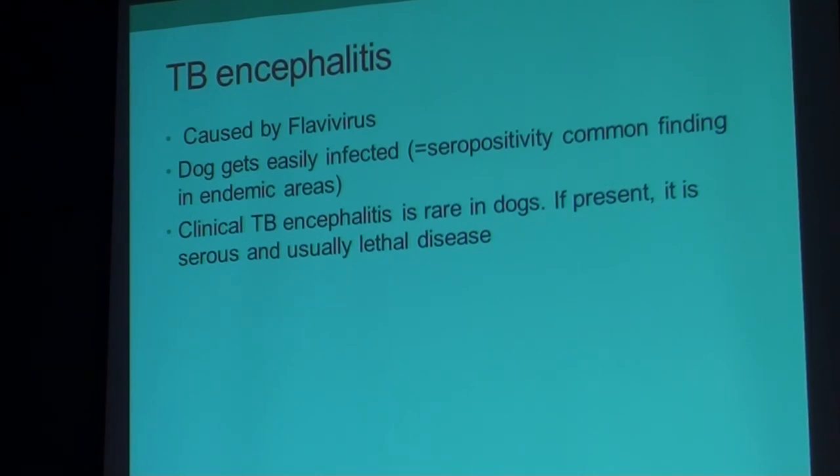And what we know about the transmission time for tick-borne encephalitis, we know from human cases that it is actually the only tick-borne pathogen that can transmit very rapidly, even, there are some references, within minutes. So as soon as the tick is attaching to the skin, there is a risk of tick-borne encephalitis. But luckily enough, the dogs are resistant to that disease.